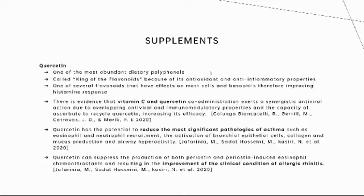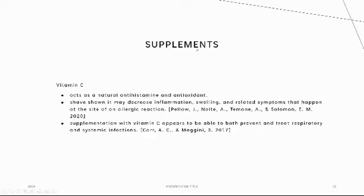Vitamin C is a natural antihistamine and antioxidant. It's proven to decrease inflammation and swelling at the site of allergic reaction. And overall, it's just helping boost that immune system. So that quercetin and vitamin C combo can be really, really helpful at boosting that immune system and squashing that inflammatory reaction.